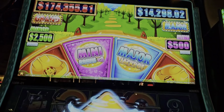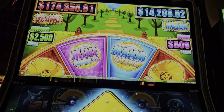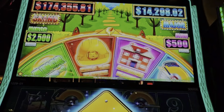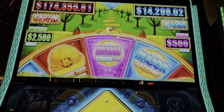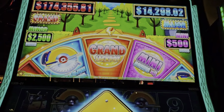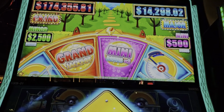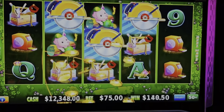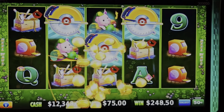Make it count. Minor times three. Cash and bonus are minor times three. Gotta get that mini out here. No. $1,500. Giving us some bonuses.